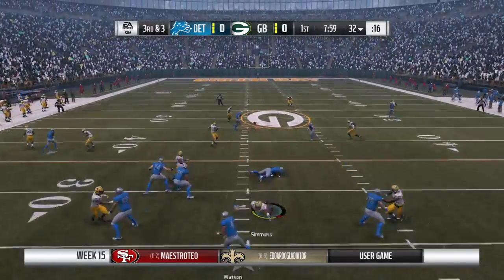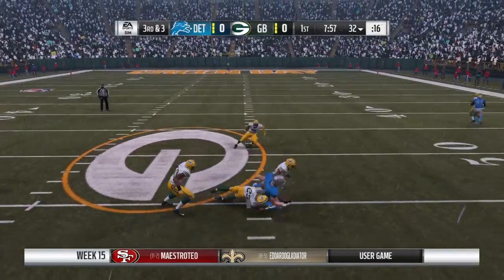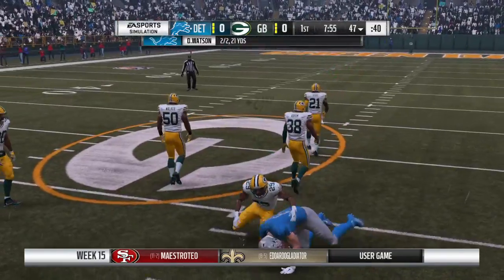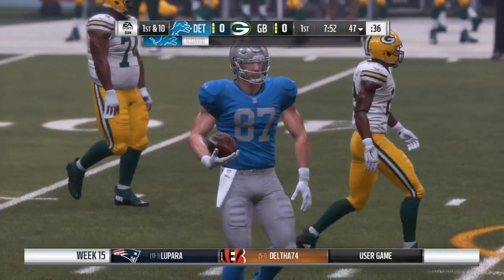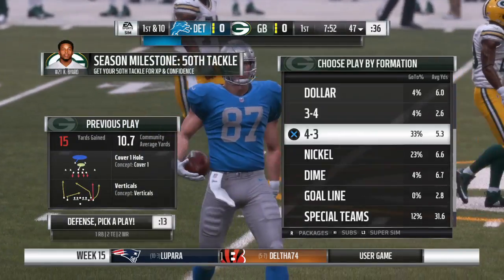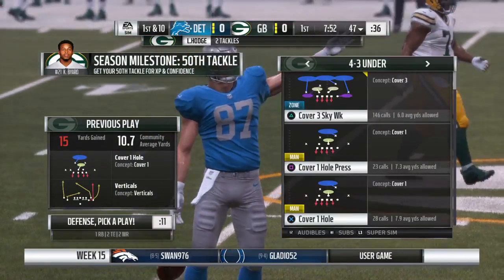Watson on 3rd down. And he finds a man with a crossing route. And he slips up past the 45 before being tackled. It's his first catch, and it'll be good for 15 and a 1st down.